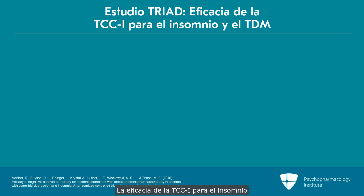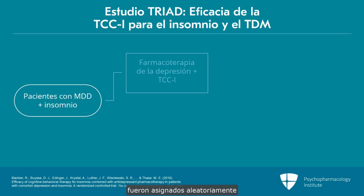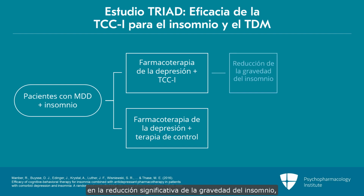The efficacy of CBT-I for insomnia has been evaluated in patients with major depressive disorder taking standard antidepressant treatments in multiple studies. In a 16-week, 3-site randomized controlled trial named the Treatment of Insomnia and Depression Study, or TRIAD study, 150 adult participants with major depressive disorder and insomnia were randomly assigned to depression pharmacotherapy plus 7 sessions of either CBT-I or control therapy for insomnia that included sleep education. The authors noted that CBT-I was superior to control intervention in significantly reducing insomnia severity, but not depression.